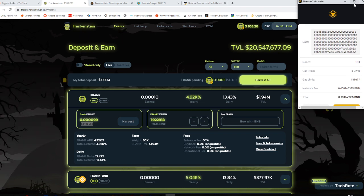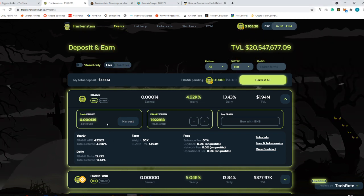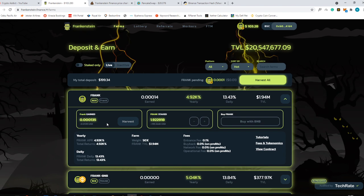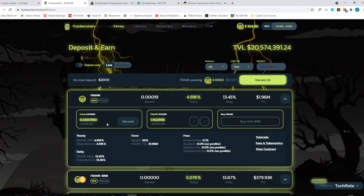So for me, the ideal harvest for this kind of yield farming is, of course, if you've managed to hit a specific milestone. So let's say you've hit around 10%, you've gained 20%, or maybe you've gained 33%. Then that's when you will get this kind of money.